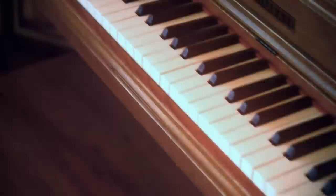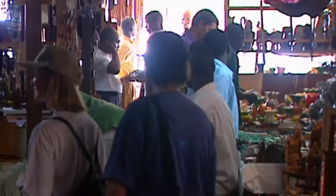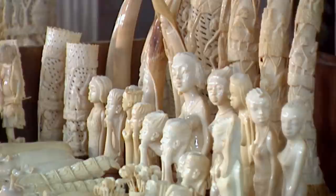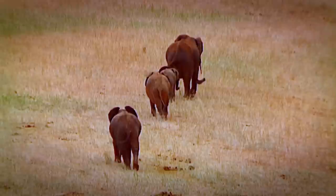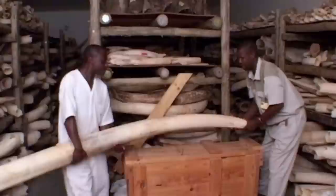It's used for piano keys, billiard balls, fancy chopsticks, and other luxury trinkets. Tourists sometimes buy ivory souvenirs while on holiday in Africa or Asia, but every piece of ivory comes from a dead elephant. Elephant populations worldwide have dropped by at least 50% in the past century, and the ivory trade is mostly to blame.